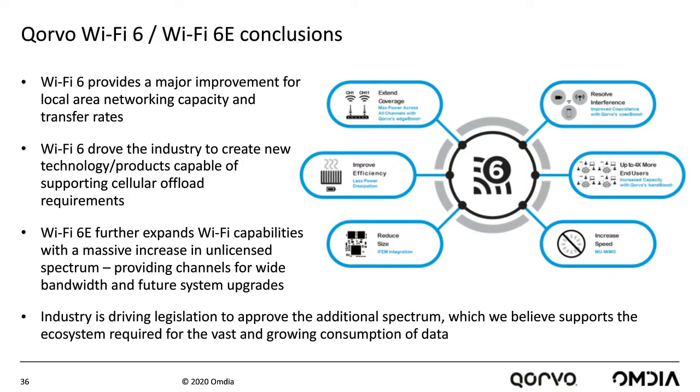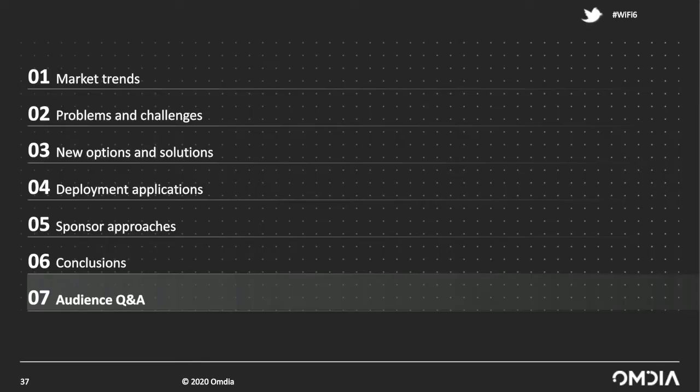And to conclude, it has been a while since the Wi-Fi industry experienced a revolutionary change. So what took years for the previous standards to be adopted is only taking months with Wi-Fi 6. So with that, probably we can go to the question and answer session. Tony and Craig, there's a lot of questions from the audience.